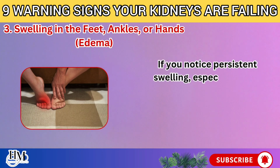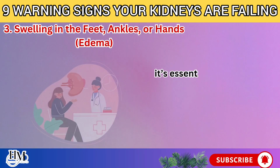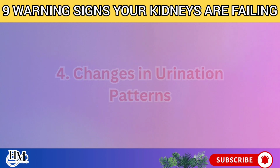If you notice persistent swelling, especially when accompanied by other symptoms of kidney failure, it's essential to consult a doctor as it could indicate worsening kidney function. 4. Changes in urination patterns.